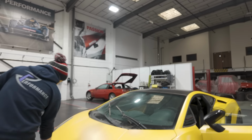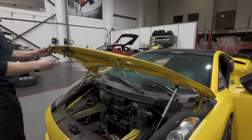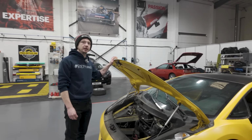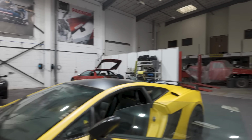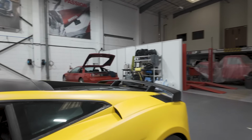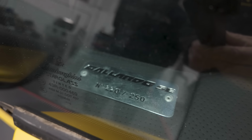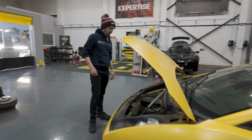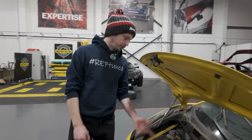So, now, is it a limited edition, an SE? I don't know. An SE was the early one. So, 04, 05 are called SEs. But there's a plaque. Is there? Spotted. Look. 220 of 250. No way. Yeah, I always thought that SEs were just the earlier ones, but what do I know? I'm not sure. No. Right, let's get some tools, change the battery.